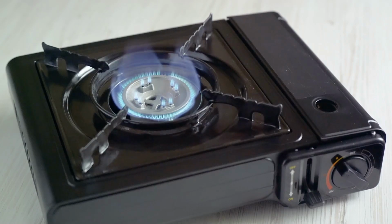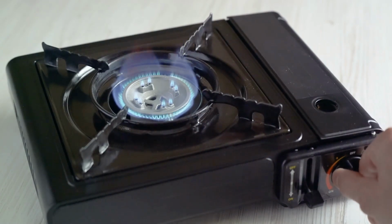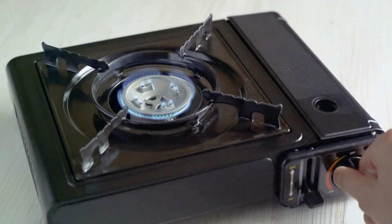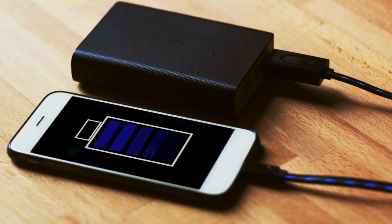Now for gear and equipment. We're allocating $110 this month. A portable stove will be our most significant investment. This versatile tool will allow you to cook meals, boil water, and stay warm.